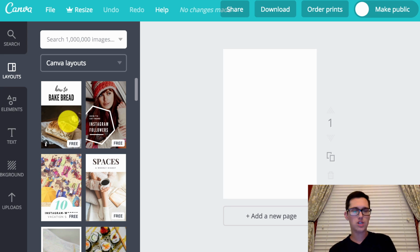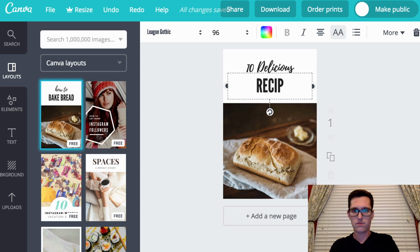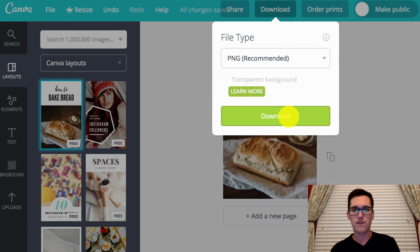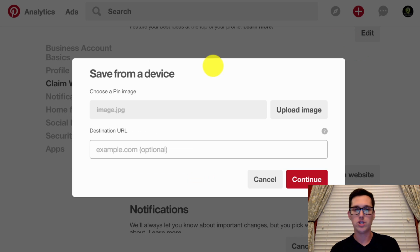And now we can go and pick the best one that fits. So we can come in here and edit this. And this should basically be the title of your blog post. So I just said "10 Delicious Recipes," just pretending that that's the title of my post. And from there, I'll go ahead and hit download and download it as a PNG file. And now I can head back over to Pinterest and hit upload image.